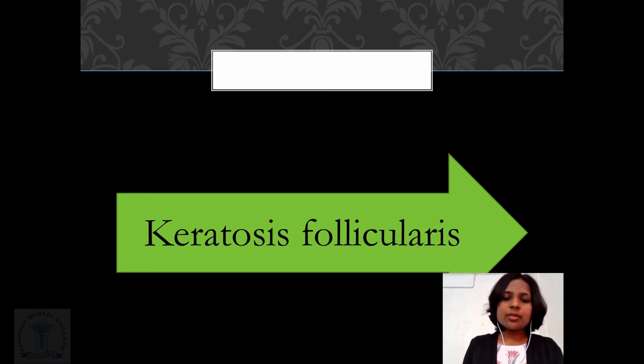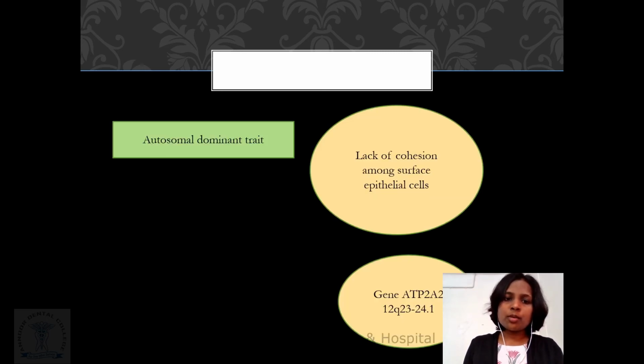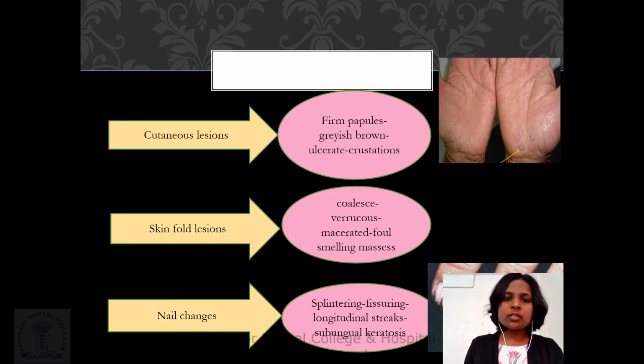Coming to keratosis follicularis, it's also known as Darier disease, Darier-White disease. It's an autosomal dominant trait where there is lack of cohesion among surface epithelial cells. Gene ATP2A2 is affected with a defect in chromosome 12q23-24.1. You can see this in childhood or adolescence with equal sex distribution. You can see this in the forehead, scalp, neck, and shoulders.